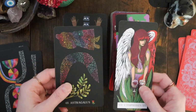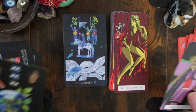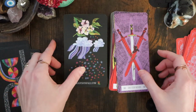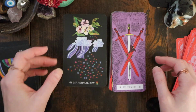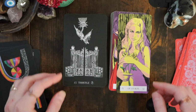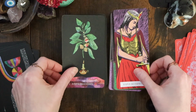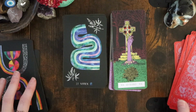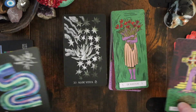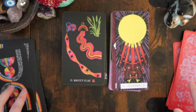Beautiful readings, really insightful. It looks beautiful on the table. And after using it, see, that's a beautiful reading. After using it, the color palette really has grown on me. I'm not usually one for big, bold, saturated colors, but I say that, but maybe I really am. I don't know. Wonderful decks, though.